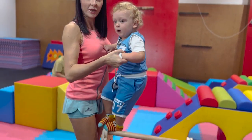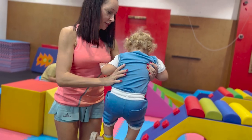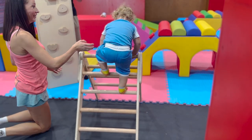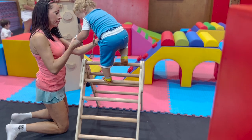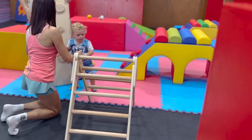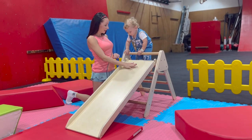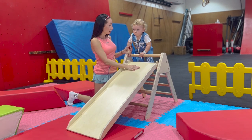Wow! Aiden reached the peak. Now climbing backwards. You like it? Look at this! Wow! Okay, we're going to climb and slide. Aiden, what about you? Not that way, jump the other way. The danger is here, jump here.